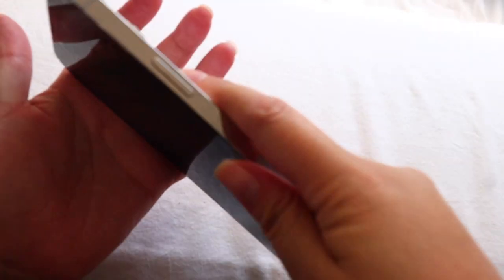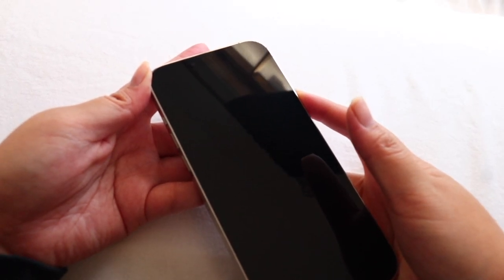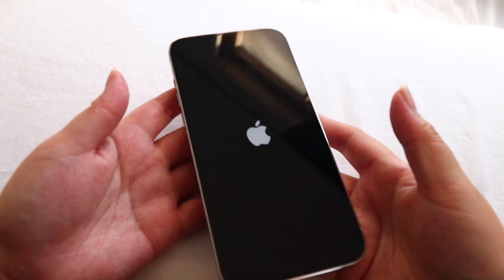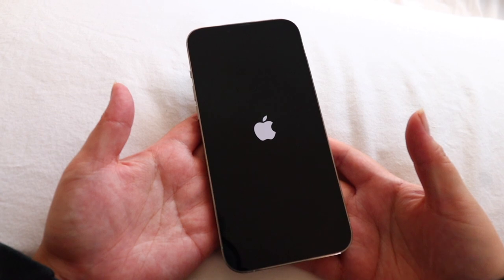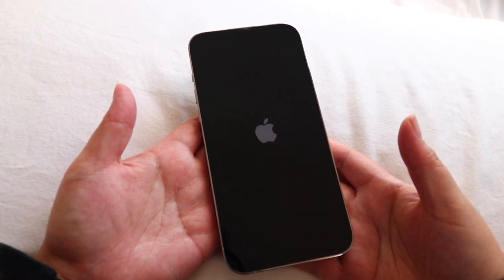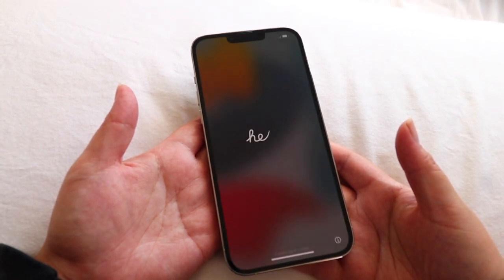Okay, how do we turn it on? I'm nervous. And I'm actually gonna set this up as a new iPhone. It's turning on, y'all. I don't know how to act. Hopefully you guys don't hear my air conditioner, because I have my microphone facing me and it's a cardioid microphone, so it's gonna capture both ends.